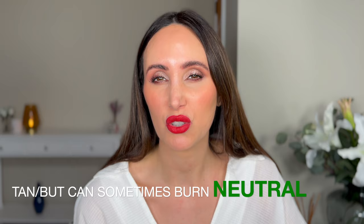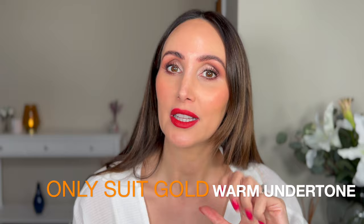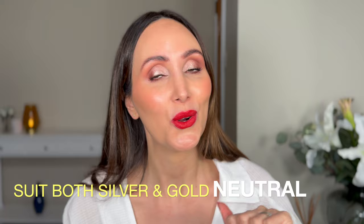And if you are a neutral, you're kind of somewhere in the middle. So you will tan, but if you get too much sun exposure, you will burn. And another test to try and figure out your undertone is to pop on some jewelry. So if you think that you only suit silver jewelry and definitely not gold, that would suggest a cooler undertone. If you think that you only suit gold, that would suggest a warmer undertone. And if you think that you can get away with both, you can wear gold or silver, you're one of the lucky ones, and you could be neutral.